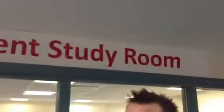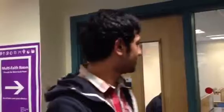Silent study rooms. You can also pray here inside. They have separate rooms for prayer where people pray inside, and you can sit and study inside quietly if you don't want to disturb. So just sit in there. Also, this is a very nice library.